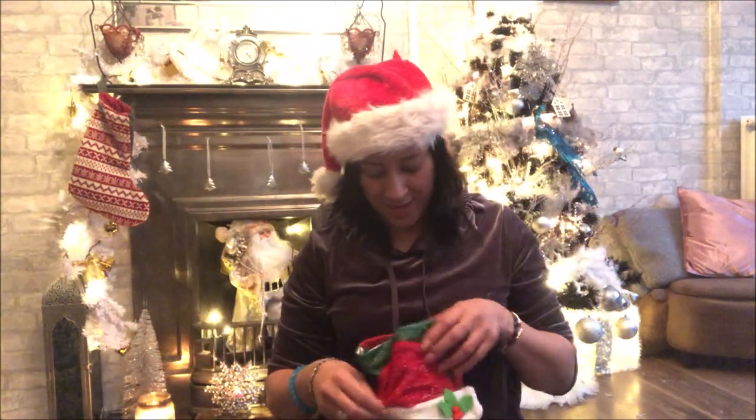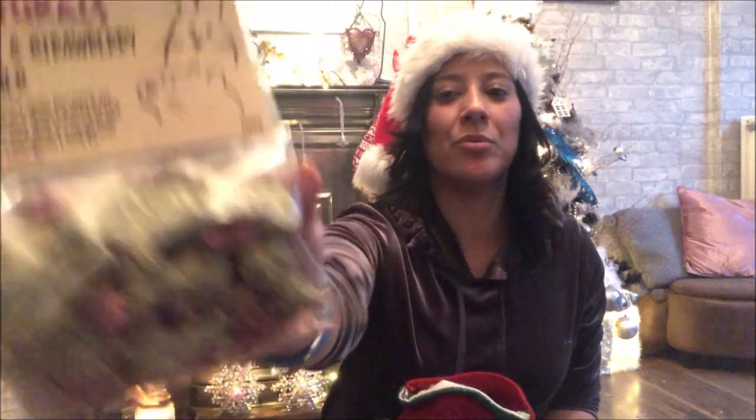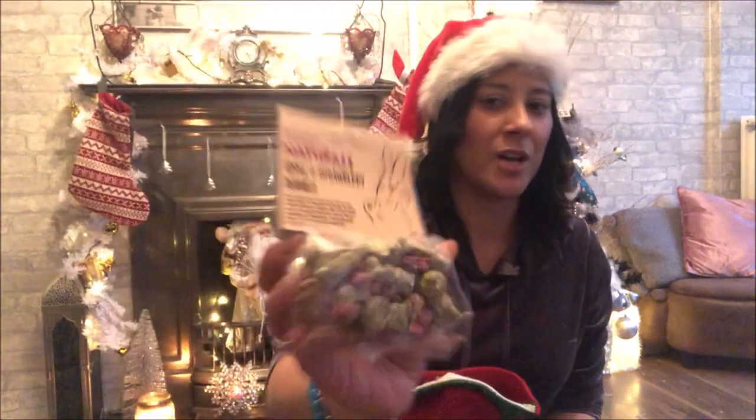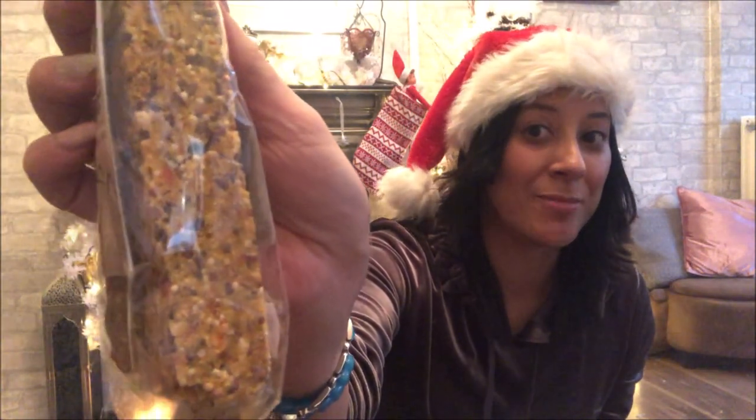So that is that. And I have a second one here. Again, the bunnies with the apple and the strawberries. So there, again from Rosewood. I do like Rosewood, a big fan, because everything is natural and great for small animals. Also, I have the carrot and fennel sticks, and again, natural. And so there you go, lovely and all good stuff for your hamsters.